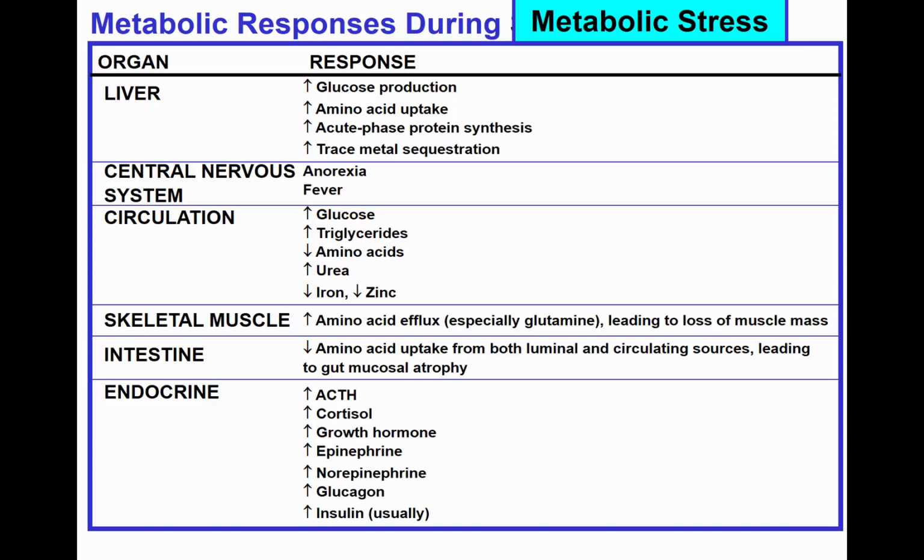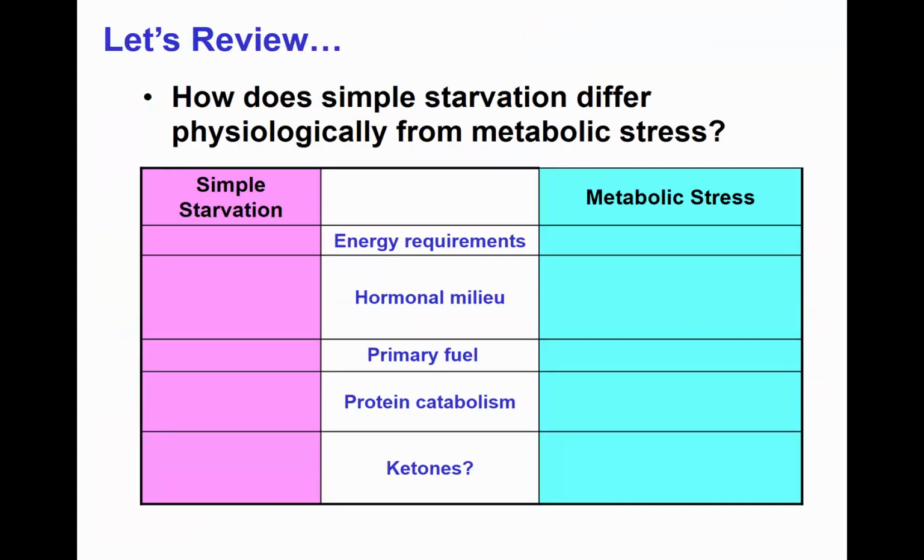Intestine drops. It normally takes up a lot of glutamine from blood and from our diet, right? If we're in a metabolic stress type of response, the gut tends to take in less glutamine. And that's what part of that atrophy is about. And it's why if we feed people, we can attenuate that a little bit, okay? And we talk about glutamine and metabolism when I get a chance there. And then we've got the hormone changes that we've talked about.